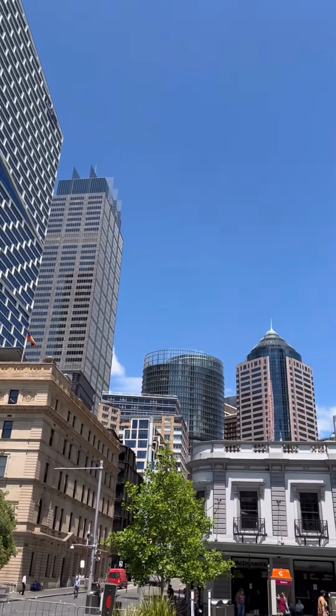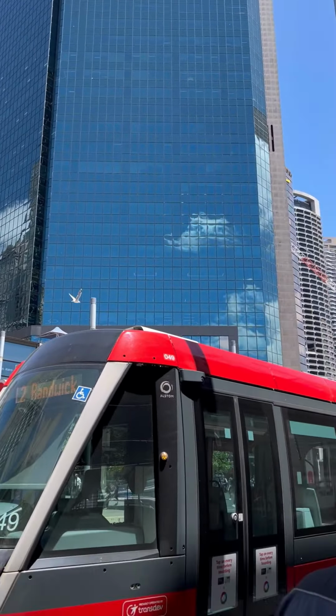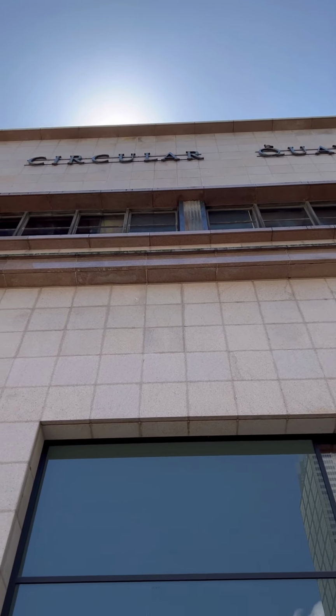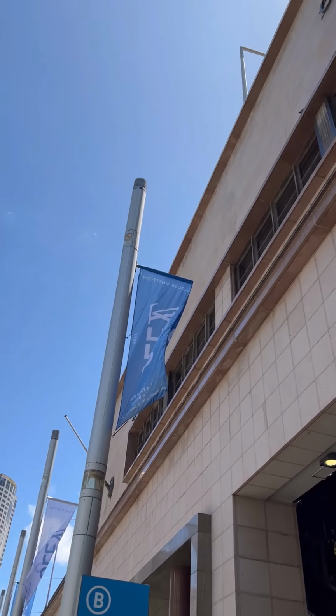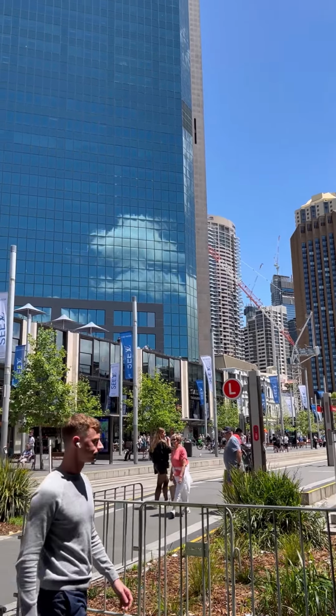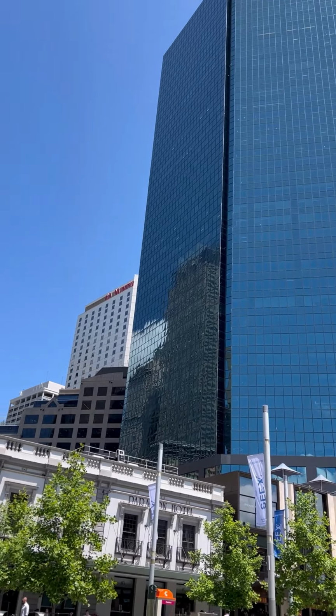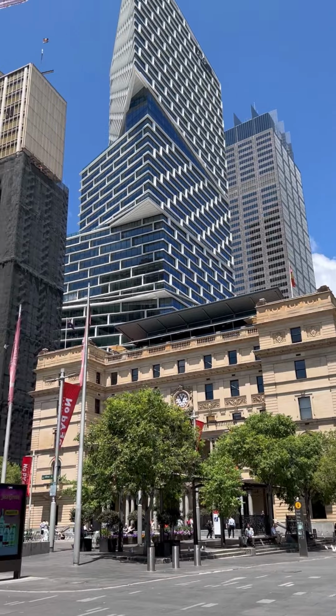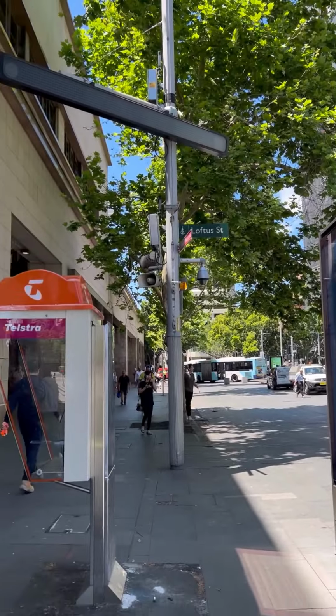So here's the first view of the city. You will see some modern style buildings. And this is the train station, which is classical design. You will see them a lot here. So the city is like a touch of classic and modern combined.